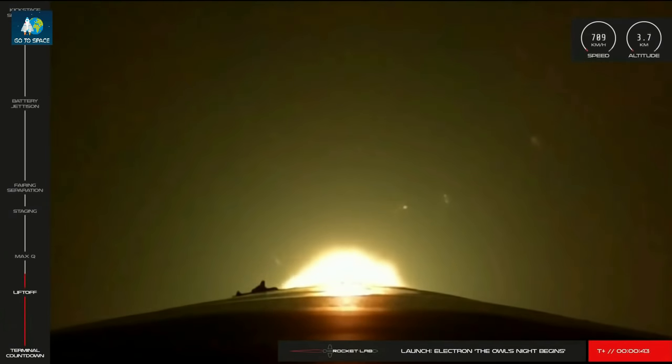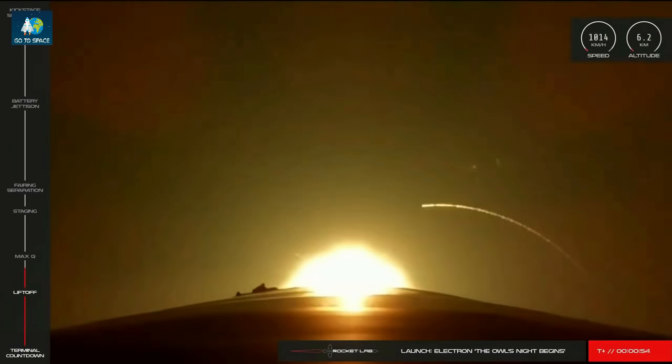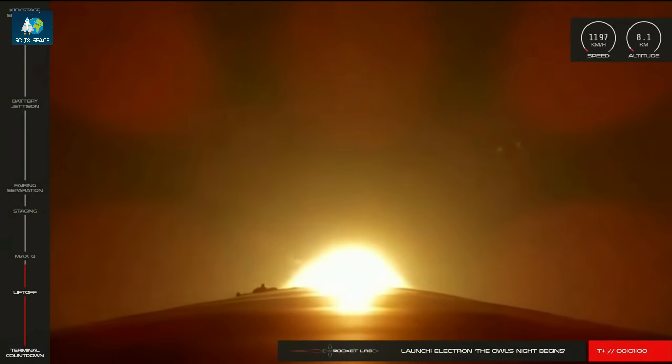Electron has successfully cleared the pad at Launch Complex 1 and is on its way to orbit. We're at T plus 50 seconds into flight, and we're quickly approaching max Q, or maximum aerodynamic pressure, and that's the moment in Electron's ascent when the pressures on the vehicle are at their peak. We'll be coming up on max Q in around 10 seconds or so.